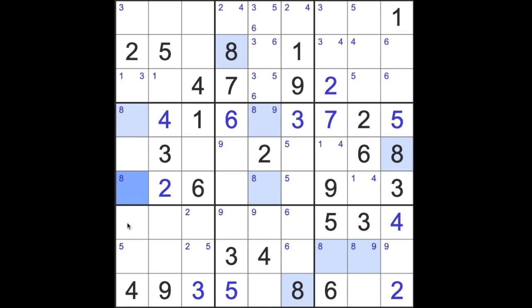Okay, so 8 blocks down here. So these 2 8's, pair of 8's, block these 2 squares, right? And this 8 here and 8 here blocks this square and this square. So 8 is also a possible candidate in these 2 squares here. Okay. That is, I think, all we can get. 9's.